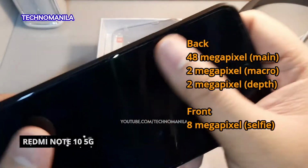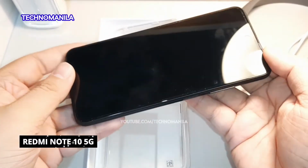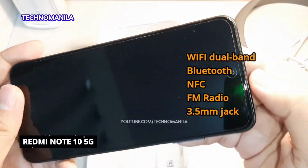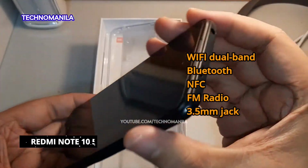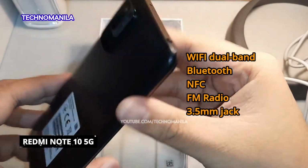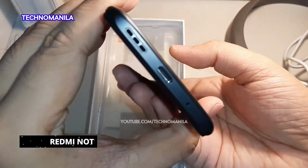You can buy the tempered glass sa Shopee or sa Lazada, pati na rin yung mga back cover na available for the unit. The unit comes with dual band Wi-Fi, so you can use the 2.4 GHz and the 5 GHz Wi-Fi signal. Then, meron din tong Bluetooth, NFC, FM radio, and hindi naman nawawala yung 3.5mm jack for the earphones.